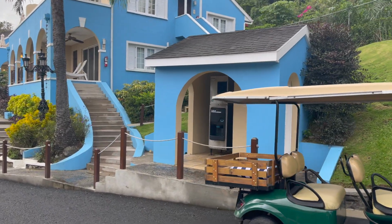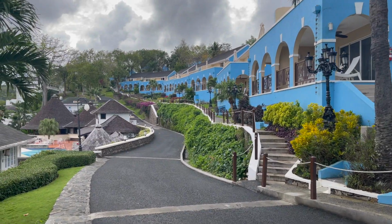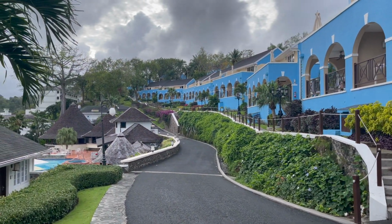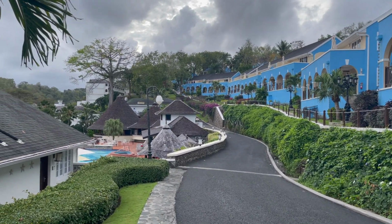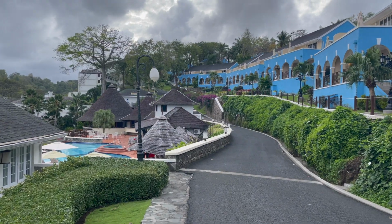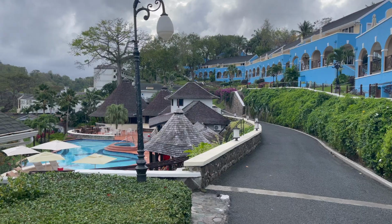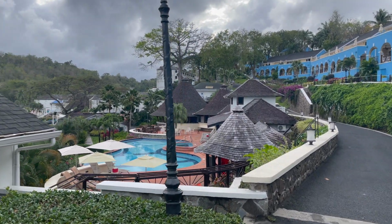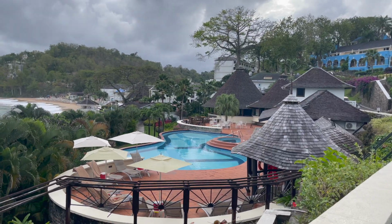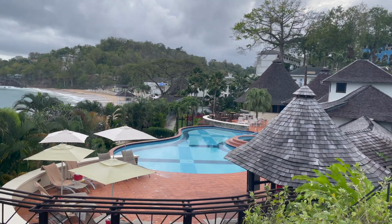Ice machine for emergencies. All the blue buildings are rooms with really spectacular views down over the bay. And we're now just approaching the pool by Piton's restaurant. It's quite a small pool, but we've had a day here, quite peaceful.